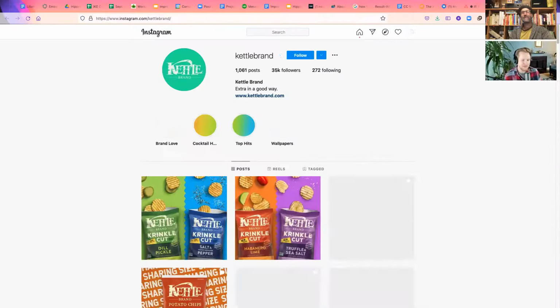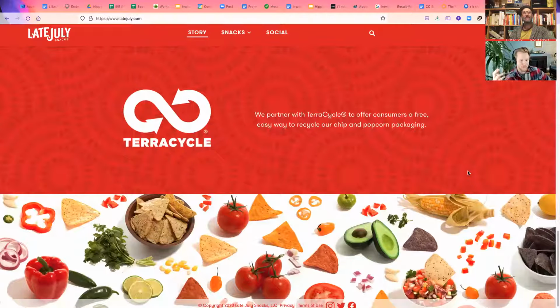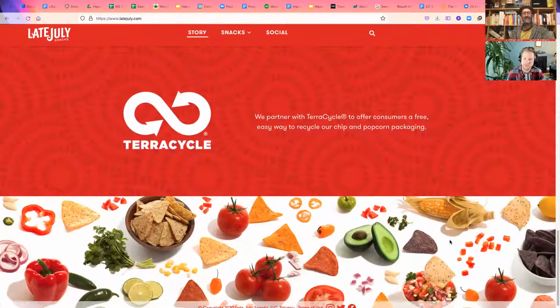Because I buy these Lake July chips. I am probably as close to the most super green sustainable consumer you can ask for. And even I don't save those chip bags to send to TerraCycle because I've got drawers full of light bulbs and batteries and all this kind of stuff that I save for years until I can take it somewhere to drop off. Am I really going to save a bunch of chip bags too?